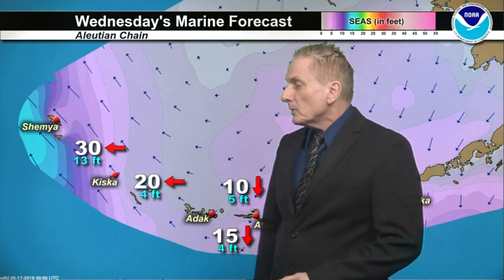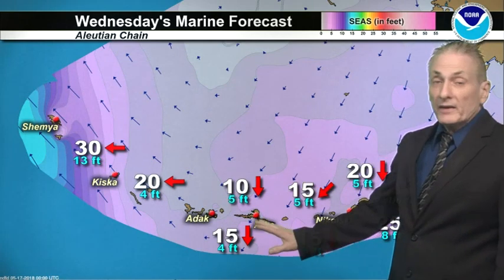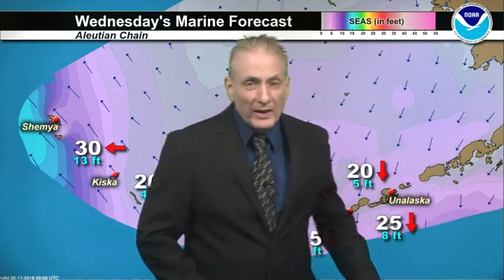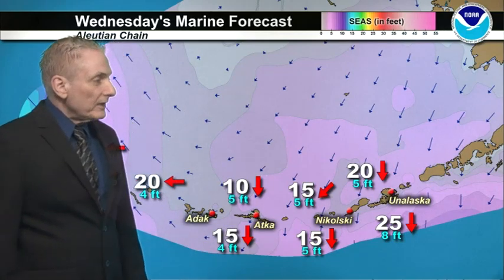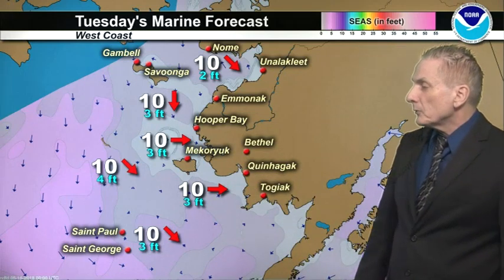Far western Aleutians, probably Kiska Island on out, east 30 knots, 13-foot seas, otherwise 20 knots here west of Adak. Adak and Atka themselves, north 10 to 15, and a little bit breezier here, especially for Unalaska Island. North 20 to 25 knots with seas 5 to 8 feet. And for the Southwest coast, west winds at 10 tomorrow, pretty light, 3-foot seas.